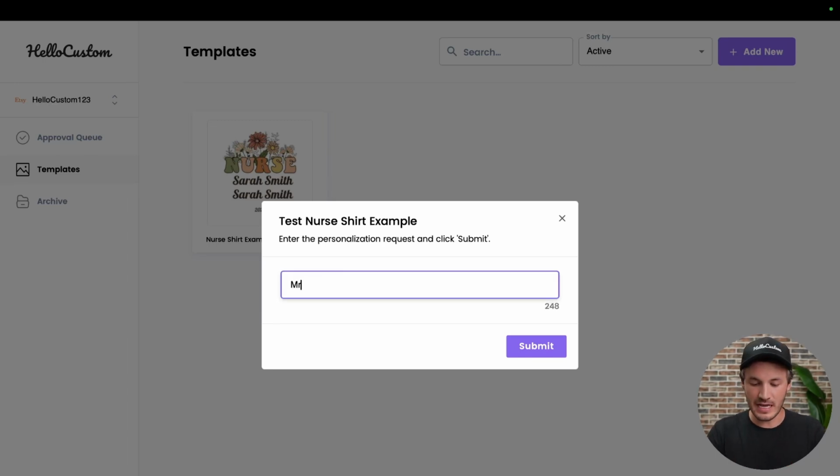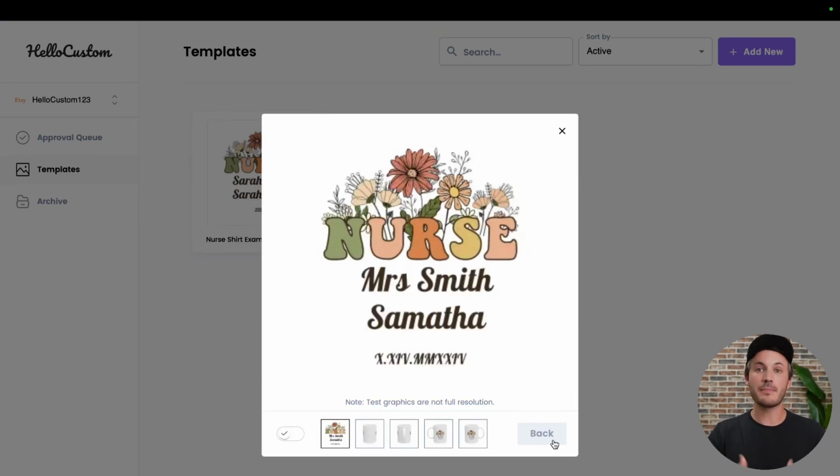For example, let's say Miss Smith, Samantha for the name, and let's say October 14, 2024, and enter. All right, perfect. As you can see, it shows Miss Smith as the teacher's name, Samantha as the student's name, and then it shows October 14th, 2024 converted to Roman numerals correctly.